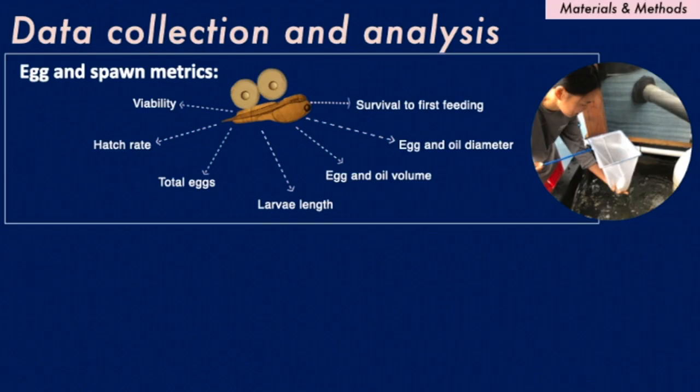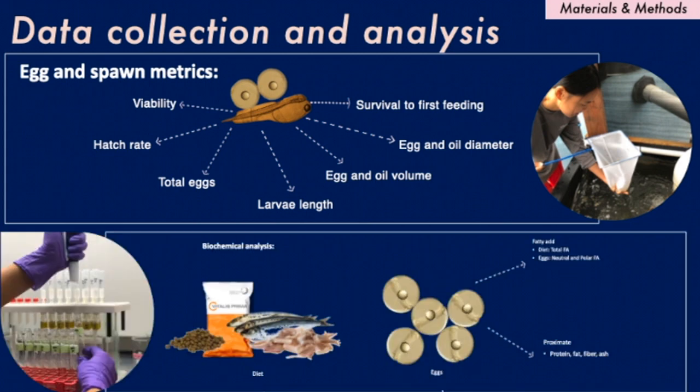So for every spawn, we collected egg and spawn metrics, which include viability, hatch rate, total eggs, larval length, egg and oil volume, egg and oil diameter, as well as survival to first feeding. We also collected diet and egg samples for each spawn for biochemical analysis, and we analyzed fatty acid and proximate composition. We also quantified polar and neutral lipids for our egg samples.